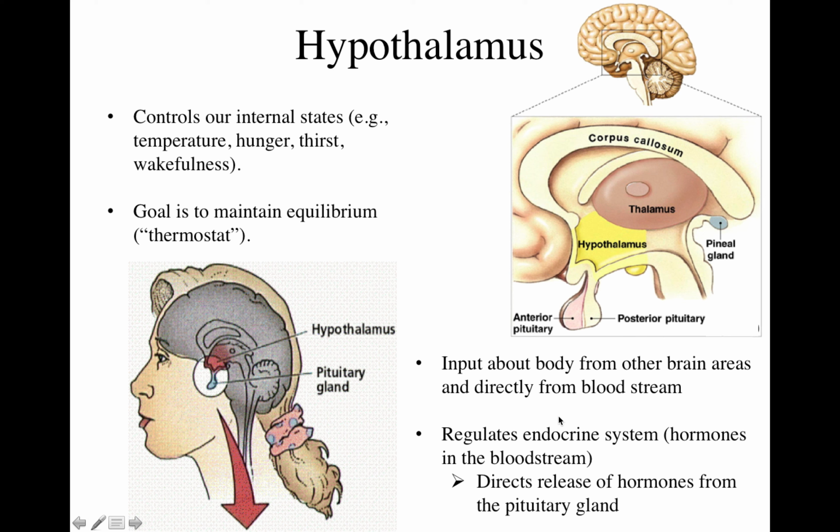And so what's happening is the hypothalamus is regulating the release of hormones into your bloodstream, and the release of hormones, or hormones traveling through your bloodstream, is what's referred to as the endocrine system. So the hypothalamus is very important for controlling the endocrine system. Although the calculations happen in the hypothalamus, the actual release of the hormones into the bloodstream happens at the pituitary gland. There are other glands that release hormones, but the pituitary really is the major gland for releasing hormones. Other glands work in concert with the pituitary.